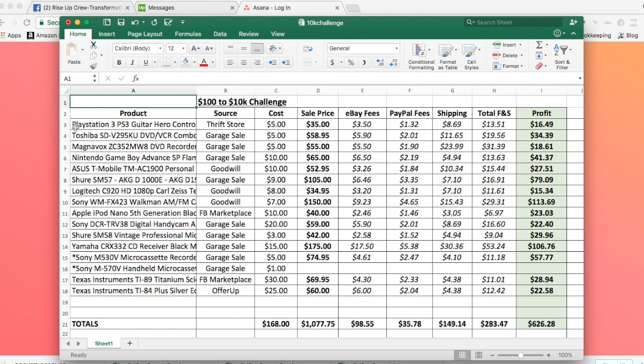We have sold, the very first item was a PS3 Guitar Hero controller. These things are fantastic. You just got to double check, and this is going to go for all electronics, but especially with these guitars, double check that the batteries are not corroded. For some reason, these things can gather corrosion pretty easily. This thing was in mint condition. Bought it at a thrift store for $5, sold it for $35, made a $16.49 profit. And when you guys hear me say profit, I am talking about after my cost, my fees, and my shipping.